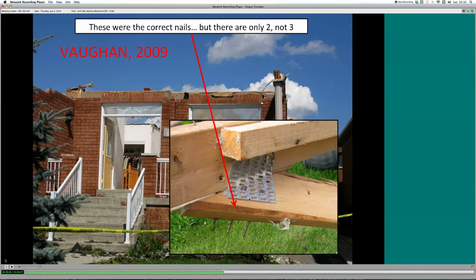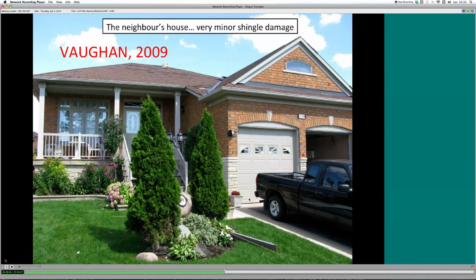But we try to find as many as we can to see what kind of conclusions we make. Now, let's contrast this with the neighbor. This is the house right beside it. It was kind of a mirror image, so you can see that they look very, very similar. And this house had only some shingle damage.